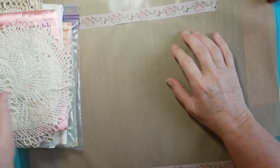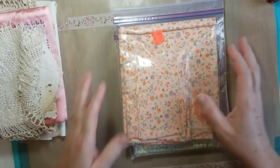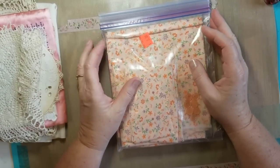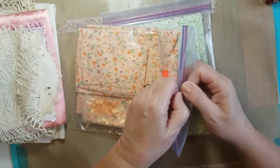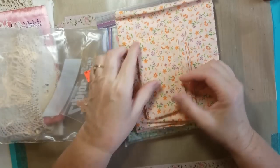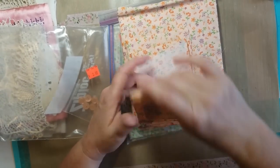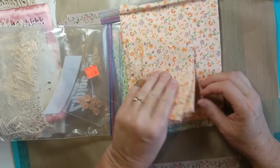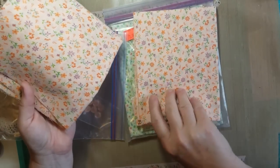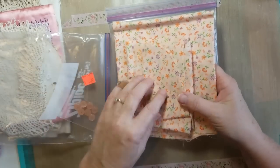Okay, then let me show you these other things. These were in packets, and they had a sign on it that said shirt making kit or something like that. They're all the same, and some of these look like they have facing with them, and they're pinned. These are all pieces to make some type of a shirt. There's no instructions in it, so I guess you have to figure it all out yourself. But I'm not going to make a shirt, so I'm not worried about it. I just liked it for the fabric, so that's why I picked it.